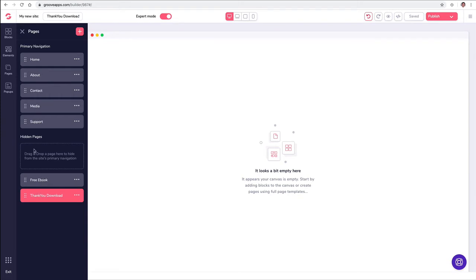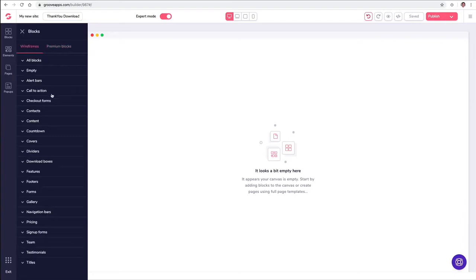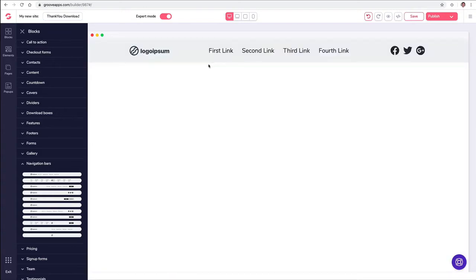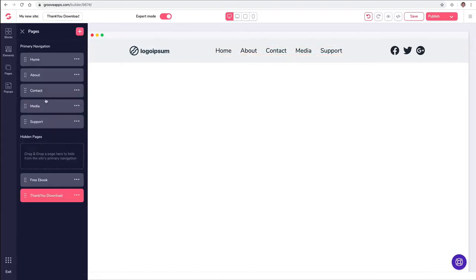All right, now let's put a navigation block up. Now when I go over to the blocks, I can either choose a navigation block here and just drag it over, or I can choose one from the prototypes. So I'm going to pull a prototype up just like this, and I'm going to drag that over there like that. And if you notice, it said first link, second link, third link, fourth link, and fifth link. And it automatically just populated that based on my pages here.